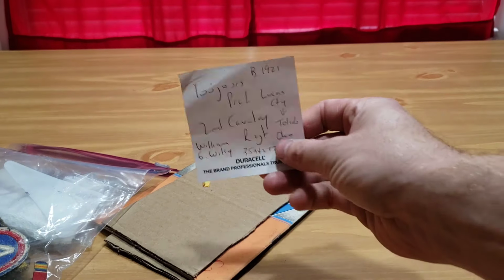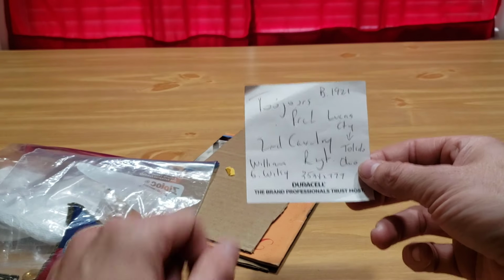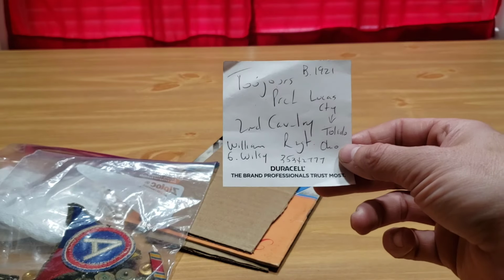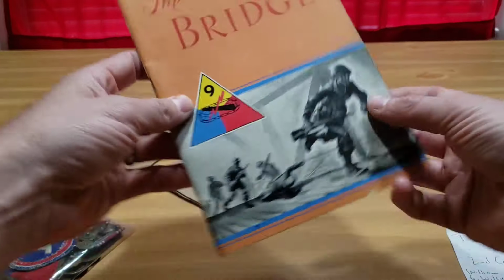So, what I have here is actually a little small 9th Armored grouping, believe it or not. And a little bit of information about the man. He was from Toledo, Ohio. William Wiley was his name. I actually found some more information about him that I'll put together with this grouping. And I'm really excited to get this right here.